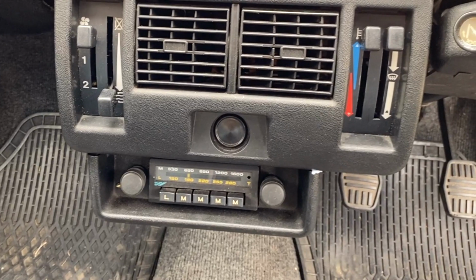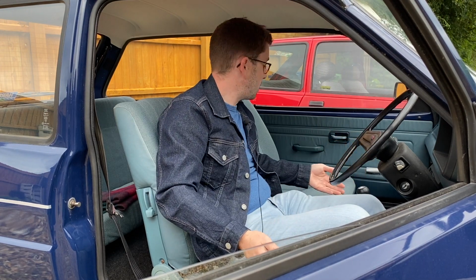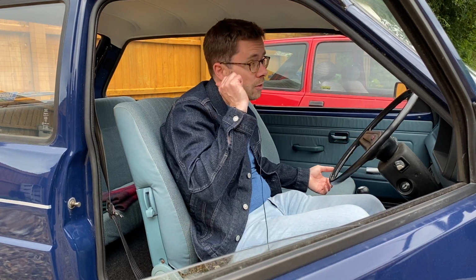So the cabin itself feels actually really quite spacious, but that's the trick of the Metro. It's a tiny car, but it's somehow bigger inside. It doesn't really make any sense. Medium wave, long wave radio. The seats themselves, they're perfectly supportive, they're very comfortable, but there are no standard headrests on the base model Metro.